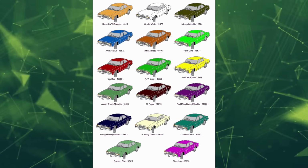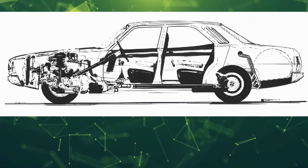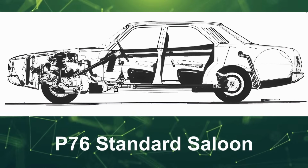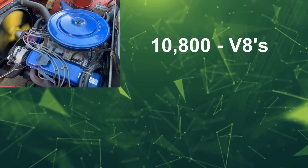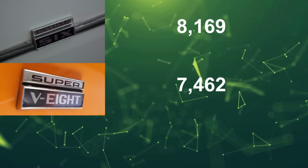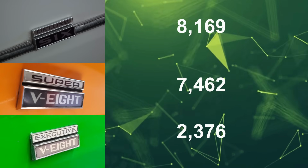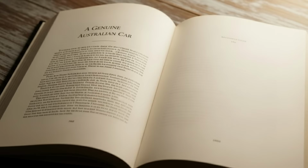There were 17 available colours in the P76 range, and what an eye-catching range. There were even discussions about a very basic model called the P76 Standard Saloon, but this idea was never pursued. Of the 18,007 P76s sold, 10,800 were V8, while 7,207 were 6-cylinder models, which breaks down to 8,169 Deluxe, 7,462 Supers and 2,376 Executives. Despite its short run, the P76 sedan was a symbol of Leyland's audacious vision for Australia, but its story is far from over.